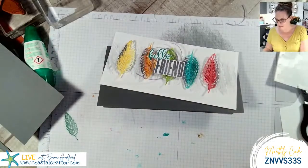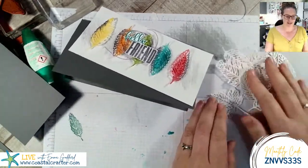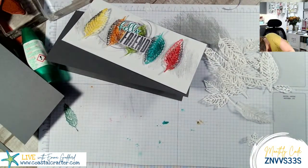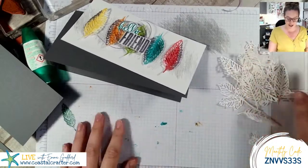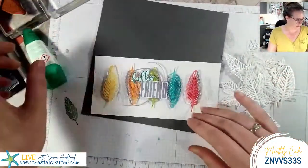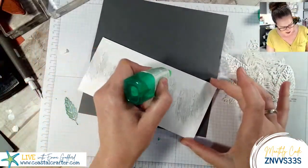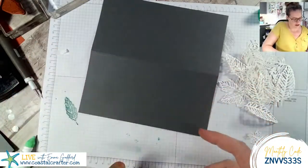I may have cut a few leaves. I was watching the telly earlier and I thought I'll just wind through a whole load of those leaves. That is all watercolour paper, but in the leaves. So I've got a load. So more leaves coming, more leaf cards coming. Let's pop that on there.